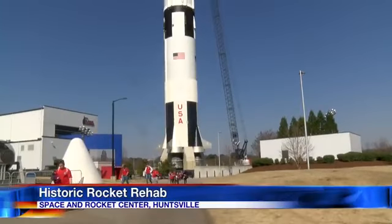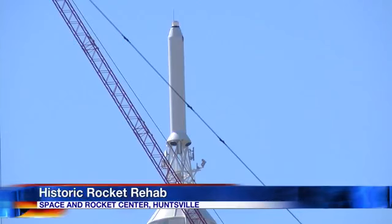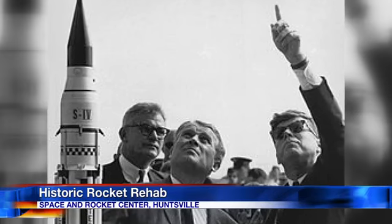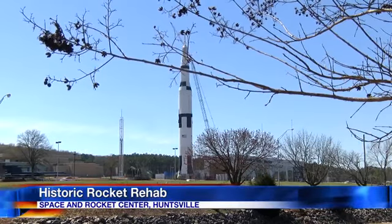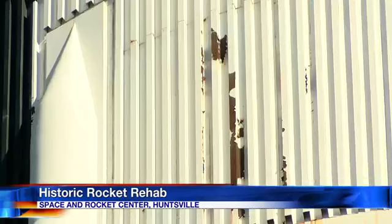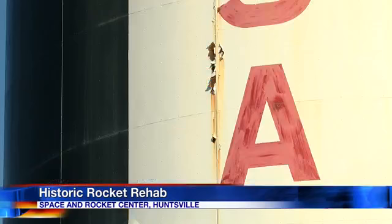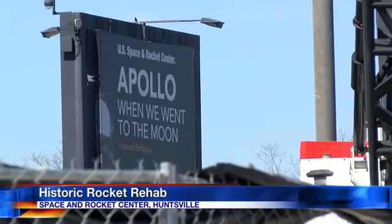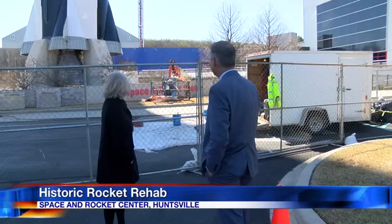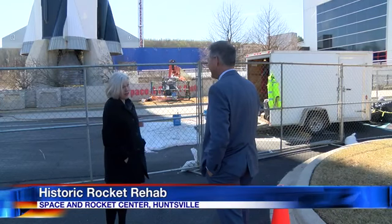Guests young and old from all over the world come here and gaze up at the towering full-size replica, standing proudly for 20 years as a stoic symbol of what President Kennedy called the best of our energies and skills. You wouldn't notice it from the interstate where most people see it, but the years have taken a toll. The Saturn's steel is riddled with rust, the paint blistering, flaking, and faded. And that just wouldn't do. Not with the 50th anniversary of the rocket's most historic mission right around the corner. Very, very excited to have it done for the 50th anniversary of Apollo 11.